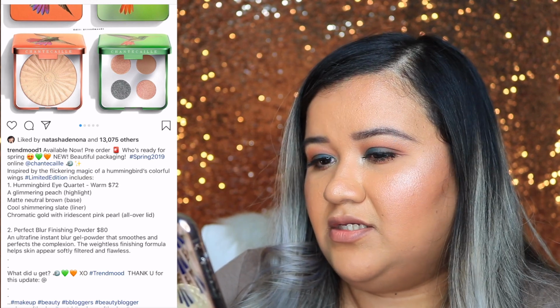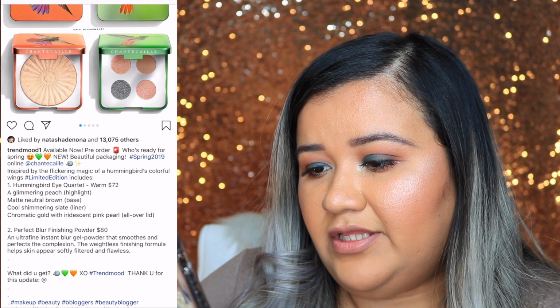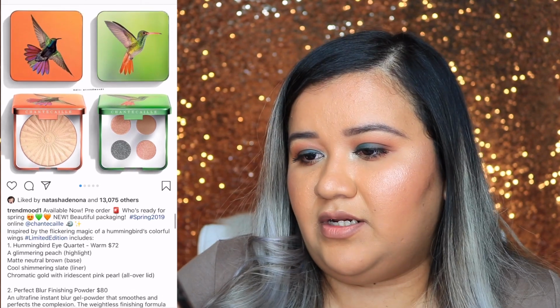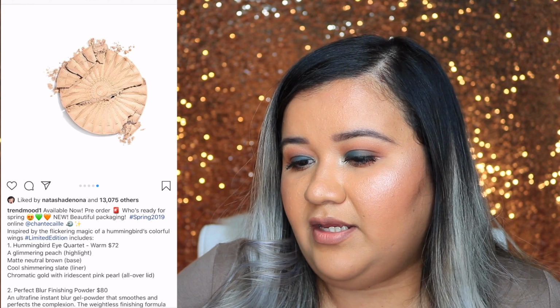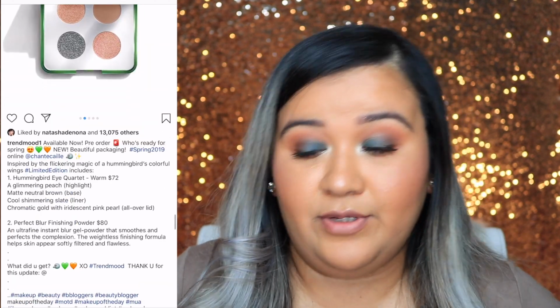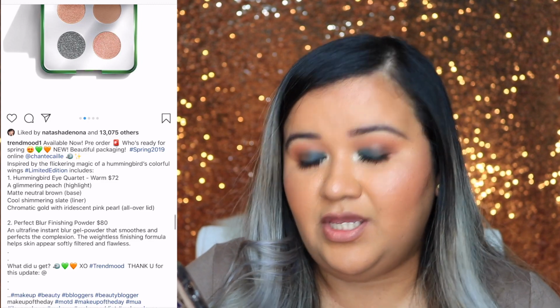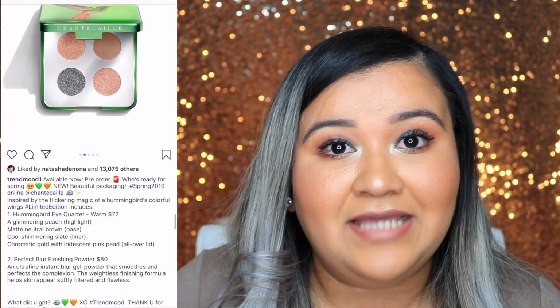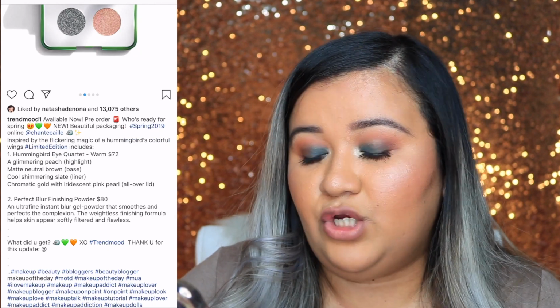Hummingbirds. I've never heard of this brand. Chanticale. I'm really interested in this one. Chanticale, I think that's right. This pressed powder in this quad is super pretty, but they're really expensive. Okay, so the quad is $72 for these tiny little eyeshadows, and the perfect blur finishing powder, $80.